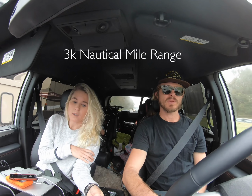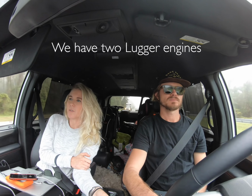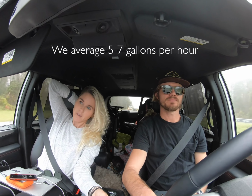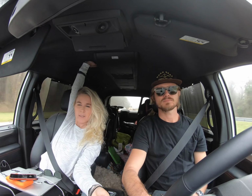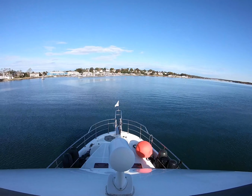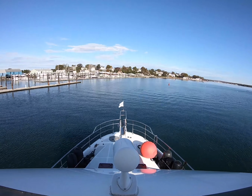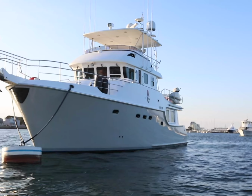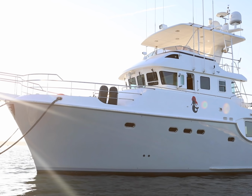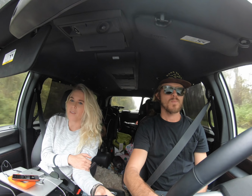Why did we choose a Nordhavn specifically, as opposed to another type or brand of boat? It's capable of blue water cruising, and it's very fuel efficient, right? Yeah, really fuel efficient. And what's another reason? I think just the quality of the build. They're built really, really well. They can handle a lot. We've seen a lot of customer information about them. And they're beautiful boats. They're kind of, we think, almost militant looking. Everyone has their own idea of beauty, but we think they're beautiful.